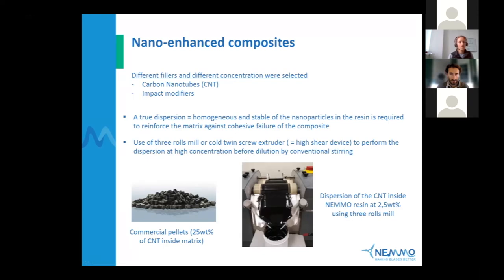copolymer block impact modifier. The key is to have a homogeneous and stable dispersion of these particles inside the liquid resin in order to reinforce the matrix against cohesive failure. For this, we use different high shear mixing tools. For example, as you can see on the picture here, what we call a three-roll mill, where we have a high shearing between two rolls, which leads to a good dispersion of the particles inside the resin matrix. And we were also using a twin screw extruder without heating, in order to perform the dispersion of the particles at high concentration level before doing some conventional dilution by stirring.